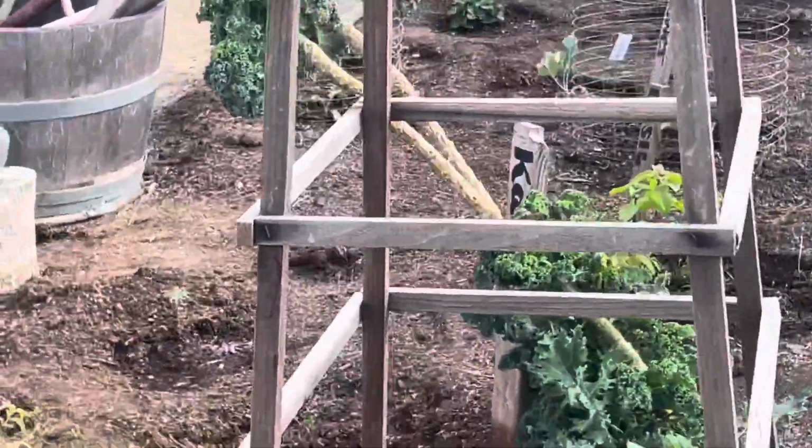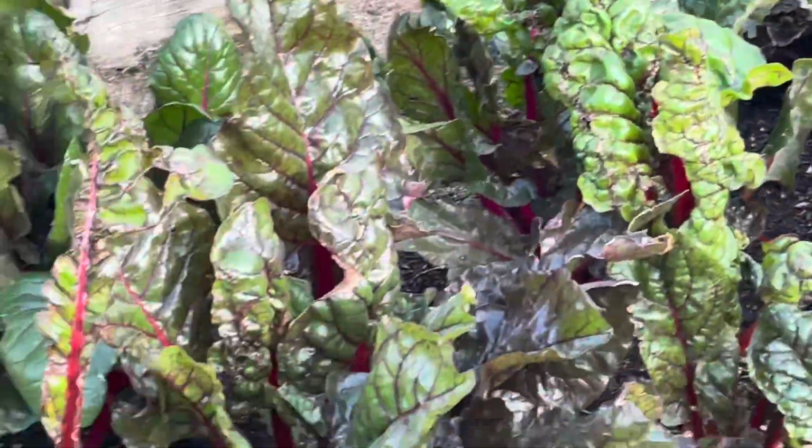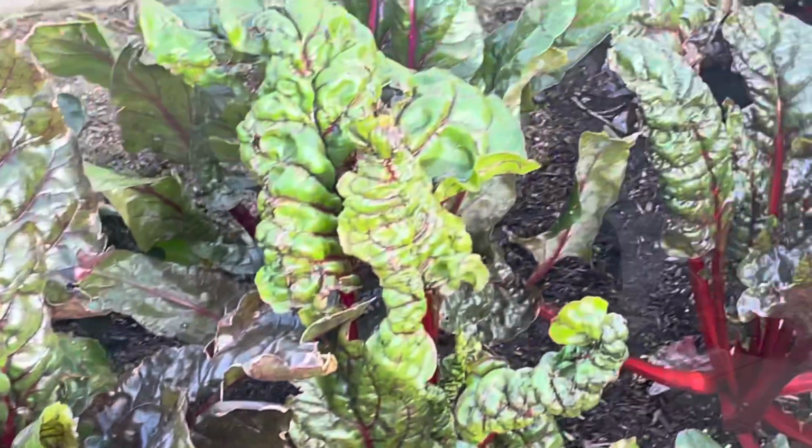Mm-hmm. Kale. No, wait. Kale. Beet. Sugar beet. No.